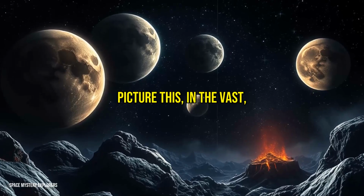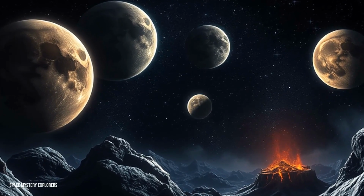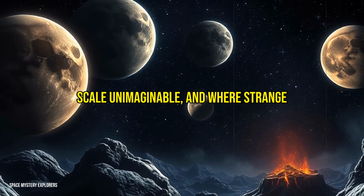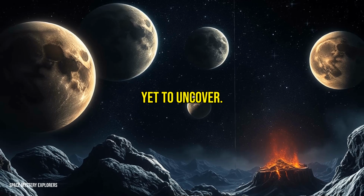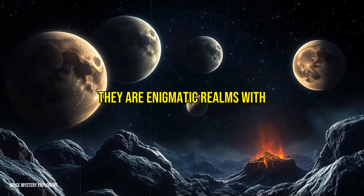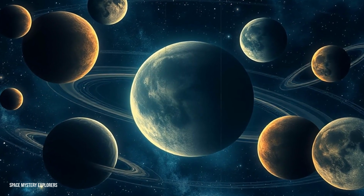Picture this: in the vast, unending darkness of space, there are moons that defy everything we thought we knew about the cosmos. Worlds where ice conceals oceans that might host alien life, where volcanoes rage on a scale unimaginable, and where strange markings hint at secrets we've yet to uncover. These aren't just chunks of rock aimlessly orbiting planets. They are enigmatic realms with bizarre behaviors and mysteries that challenge our understanding of what's possible.